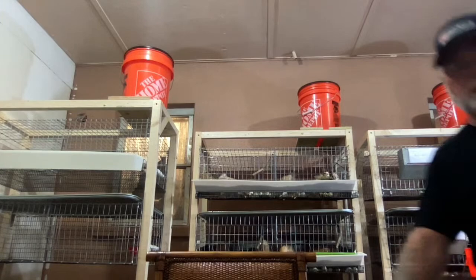It gets real hot in my quail room real fast. With all these birds in here and the AC shut off, it starts to get hot quick. Okay, I think we're down to where I can start reading off of the computer here.